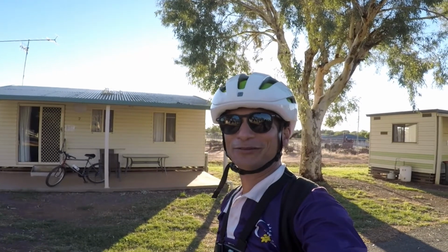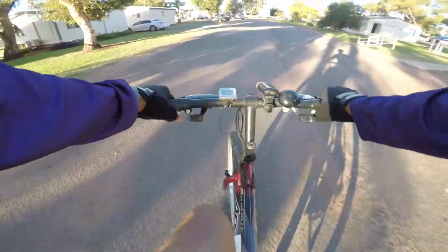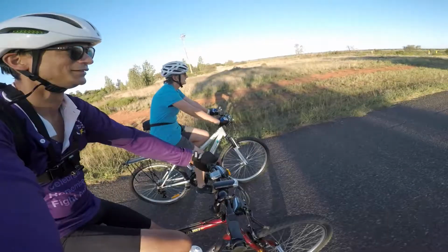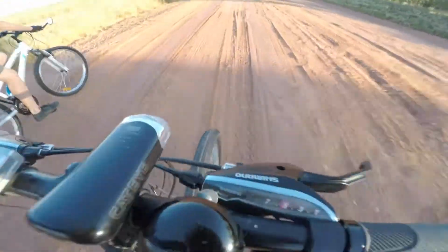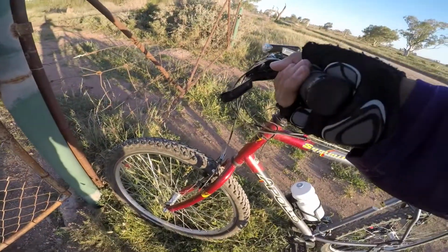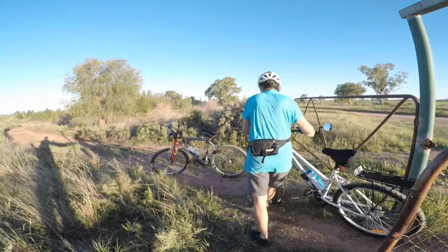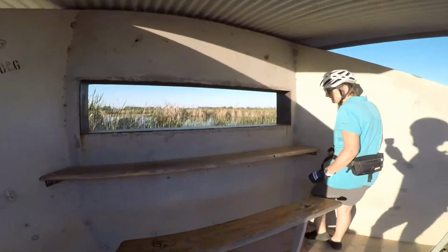Just leaving the caravan park, going to try and find some bird hides, see if we can find some birds to take photos of. It looks like the other one. No bird poo everywhere on this one. No wasp's nests either.